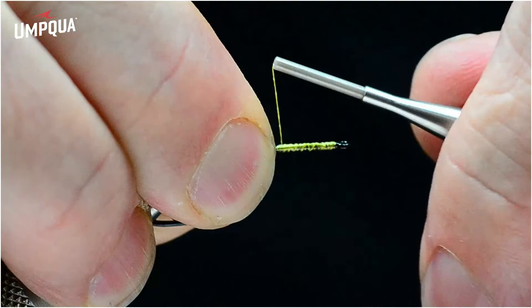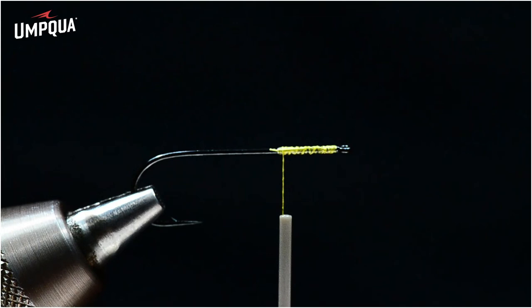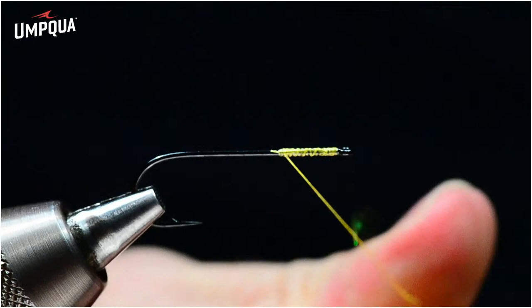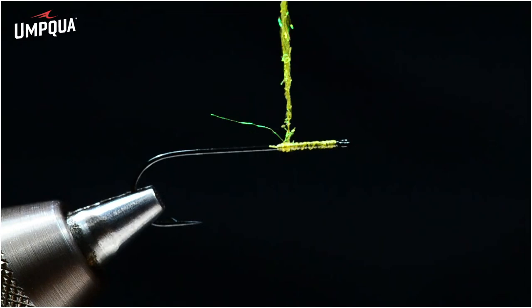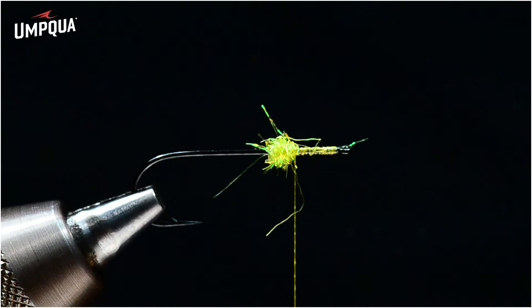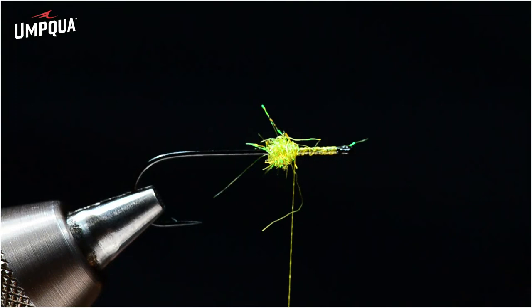And at this point, I'm going to take just a tiny little bit of yellow ice dubbing. I'm going to twist this on my thread. We're going to use this as a spreader. The whole idea of this fly is that we're going to have a fly with a wide profile, but without a lot of materials. I don't like casting big, heavy flies. I like big flies, but I don't like casting them. So I was trying to build a fly that had a big outside profile without a ton of materials or that was heavy to cast. So I just put that little ball of dubbing on, and that's going to be a spreader.